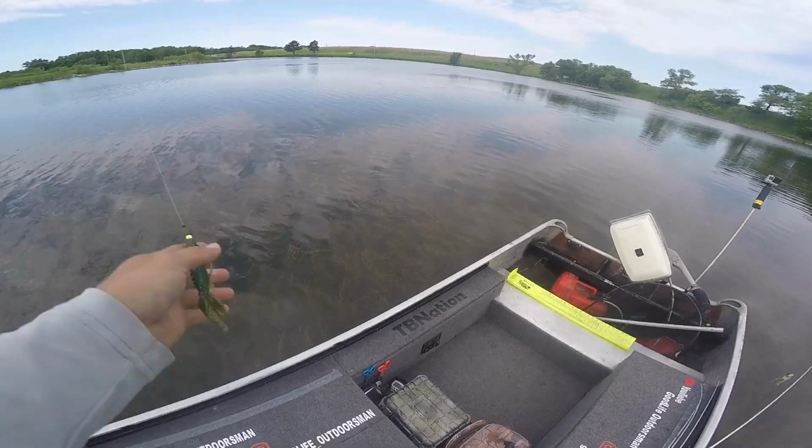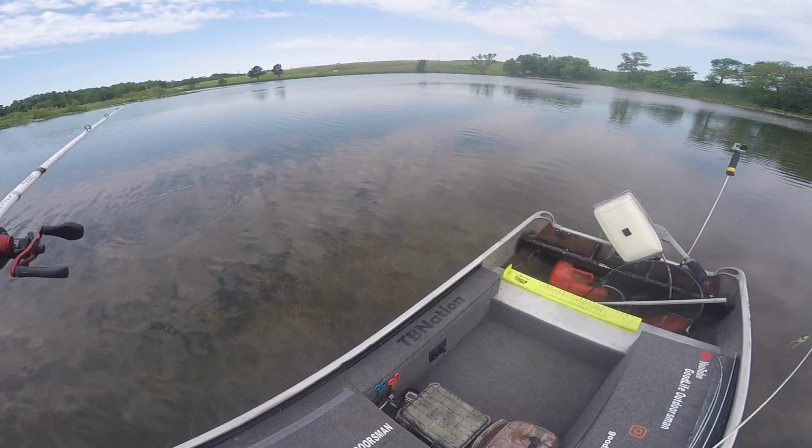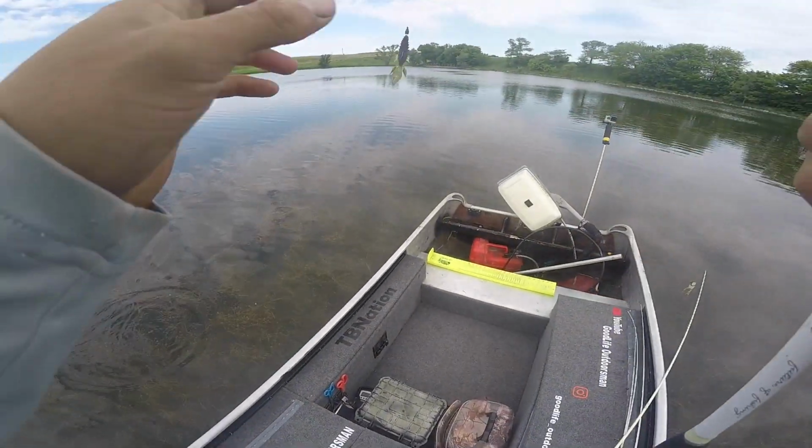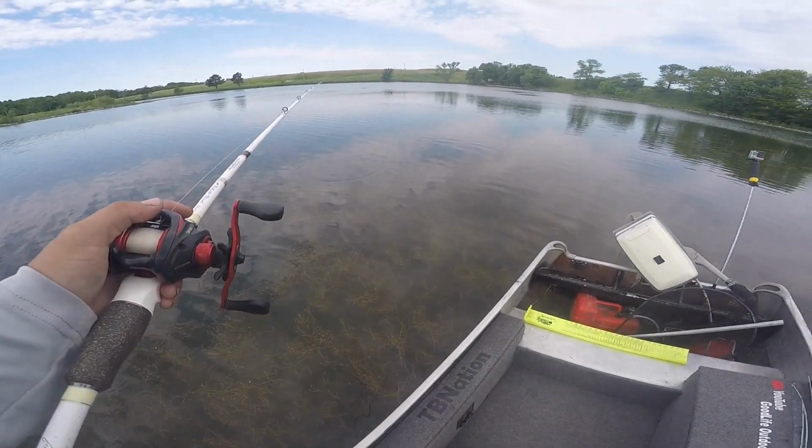Right now it's partly cloudy and a little windy, but there are some calmer areas on this flat, which helps, so I can target a little bit of it.